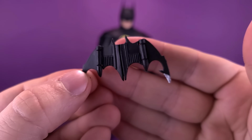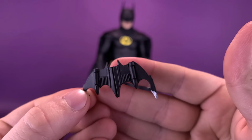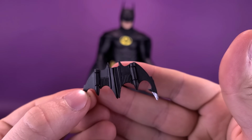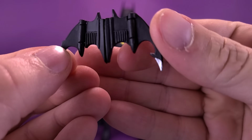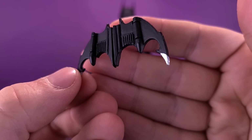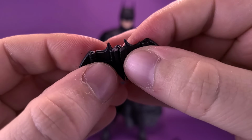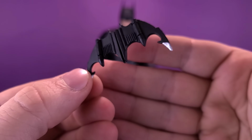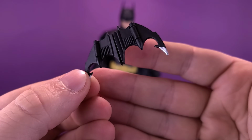I think when we had a look at the original quarter scale Batman, which was many, many years ago, if you guys wanted to go back and watch that video, it's rough, it's old. I apologize well in advance. But the original Batarang, I think, was a lot looser. The wings seem to be a lot floppier from what I remember. Since then, they seem to have improved the hinges, where it's a nice tight fit, and the Batarang, like I said, isn't really loose when he's holding it in his hand.